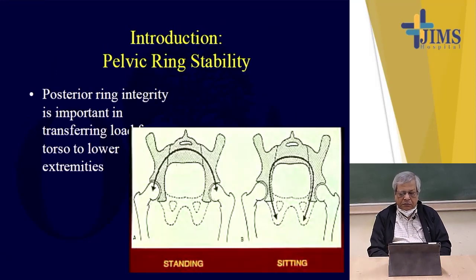If you take a look at the pelvis, the schematic diagram, the center of gravity lies in front of S2, and it comes from here, the sacrum. These are the ilium, these are the pubic rami, ischial rami, and the symphysis pubis. The line of weight bearing goes like this from the posterior superior angle of the acetabulum, then to the femoral head, then comes medially like this. So this is the ring of the pelvis.